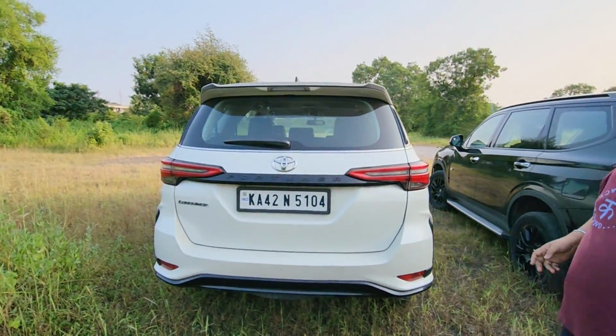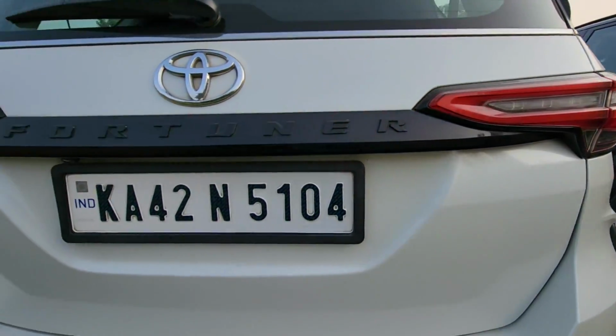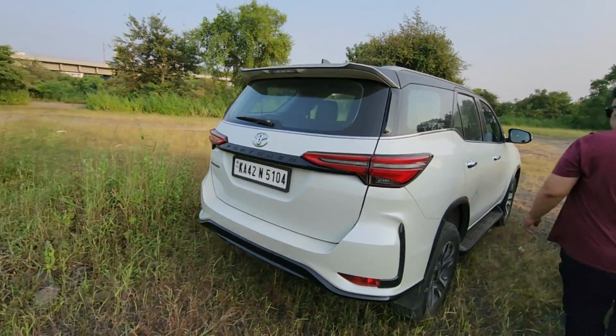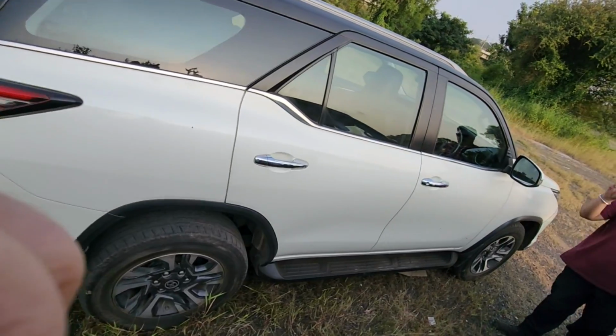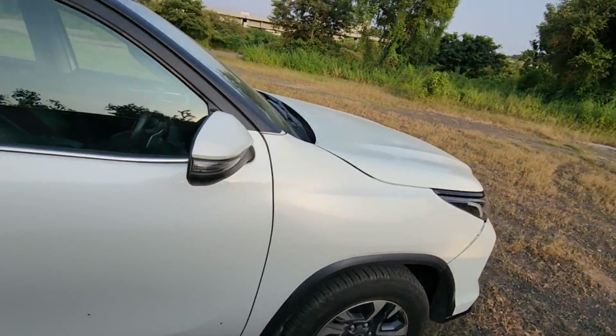You have these very sharp tail lamps. The Legender gets a very different bumper. On the side, everything remains the same, and you've got these chrome handles, large windows, large doors. Chrome is in good supply because that is what people look forward to in this segment.